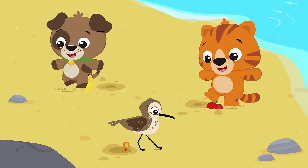Let's go! If we pay close attention, I bet we can see some of the animals that live in the coral reef. Do you want to try? Okay, let's go! That was a sea urchin. Did you see it?